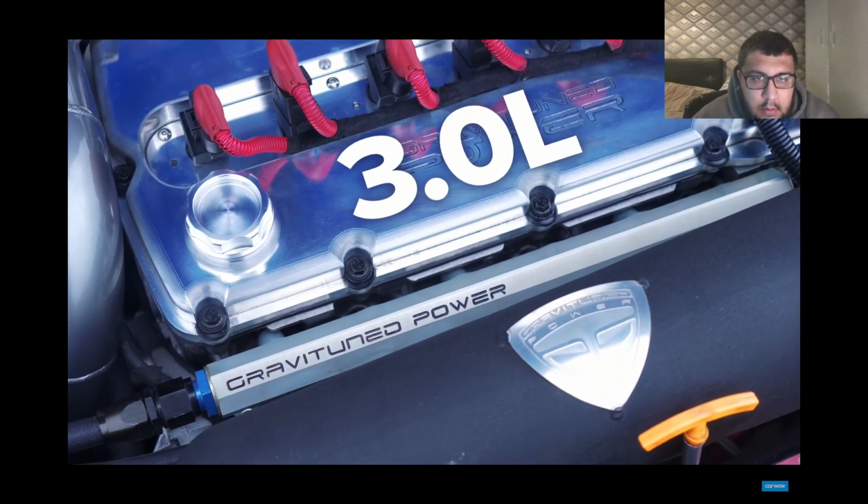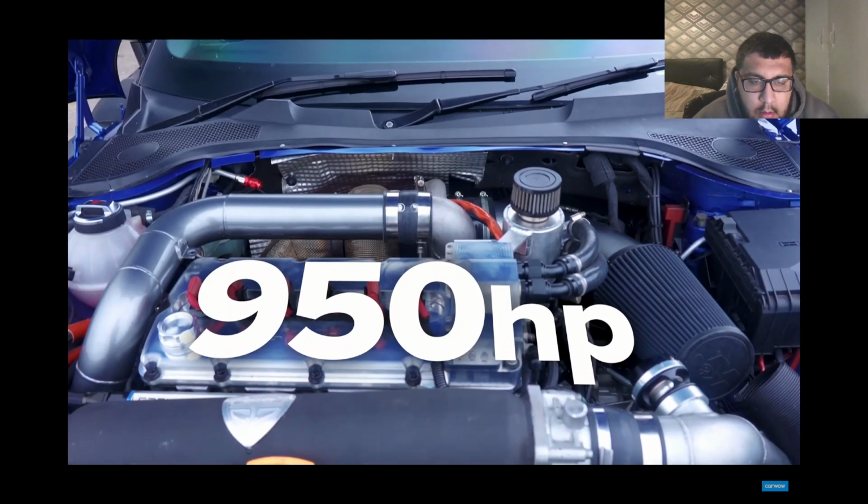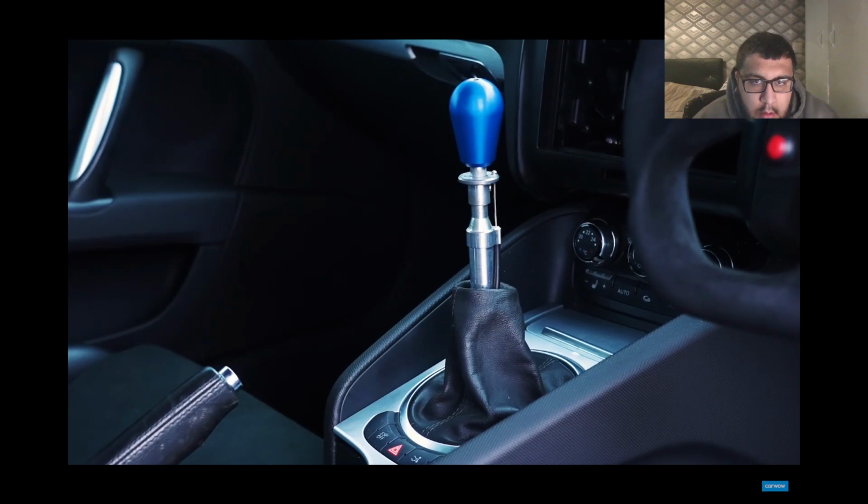Big up Sambo. D-stroked 3-litre with a huge 75 mil turbo. So the engine's good enough for 1,300, but today we're on low boost, unfortunately. We're on about 950 horsepower and a manual box as well. Why are you on low boost? What's the matter with you? Do you think you're just going to win anyway? You just don't need the full 1,300. Yeah, let's see, mate. Hope for the best.